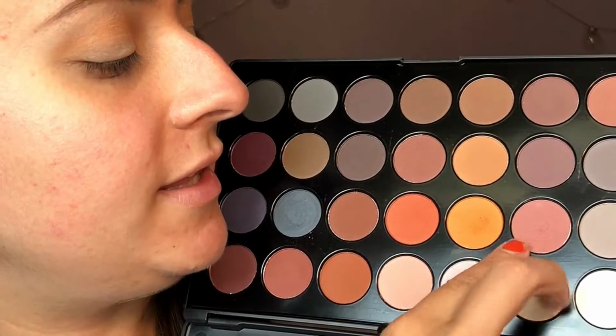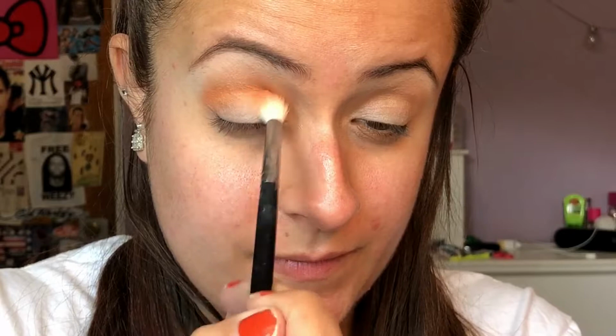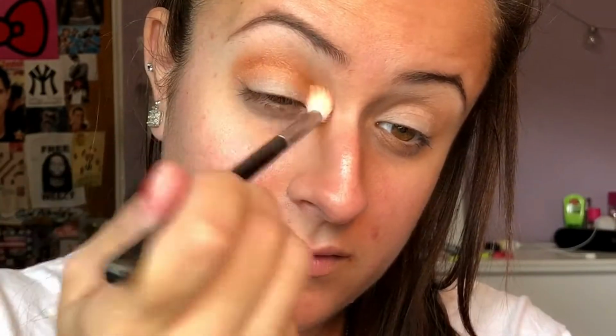Next I'm going to go on with the pinky shade, this orange shade, and then this one in the crease. Blend them all out just to really deepen up that orange a little bit. Maybe give it some red in there or something. All right, this orangey shade is more of an orange, if you get what I'm saying. I like it.